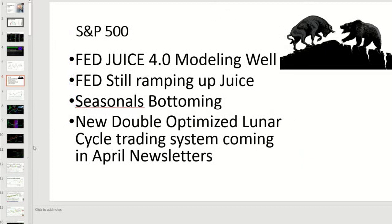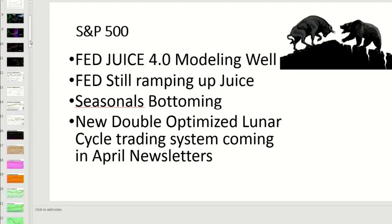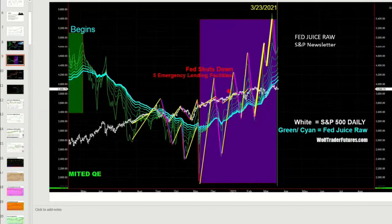So I'm going to take a quick look here at the S&P just to give people an idea of what I'm saying here with the actual Fed. So the Fed started with this, what I call the Skynet, and I think Joe DiNapoli called it this too. But this is where they changed everything in late October. Now, if you go forward to where we are right now, you can see this incredible surge that the Fed has had, and the market's very sensitive to what the Fed is doing.